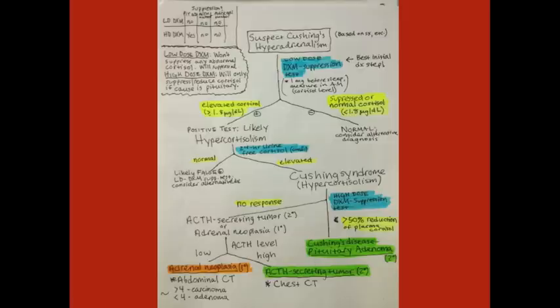If there is no response to the high-dose dexamethasone, meaning they continue to have high cortisol despite the 8 milligrams of dexamethasone, then it's one of two things. They either have an ACTH-secreting tumor, which is a cancer that's just making ACTH, so this is just like a paraneoplastic syndrome, or they have an adrenal neoplasia, so a tumor on their adrenals. The way to differentiate these is quite easy. You just get an ACTH level, and as you would suspect, with an ACTH-secreting tumor, you have a high ACTH level. If you have an adrenal neoplasia that's just spitting out cortisol, the cortisol is going to negatively feed back to your pituitary, and so your ACTH level will be not only normal, it'll be actually low. So with a low ACTH level, then the presumptive diagnosis is an adrenal neoplasia, in which case you will get an abdominal CT to find it.